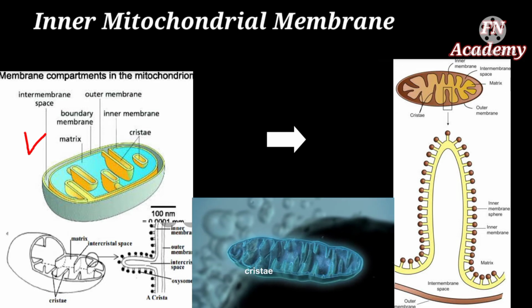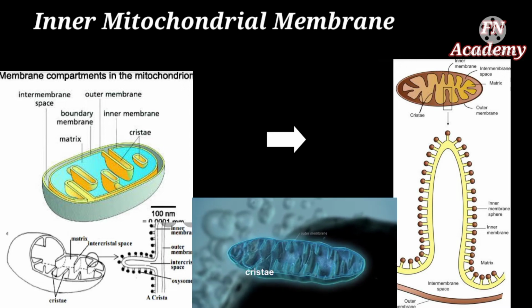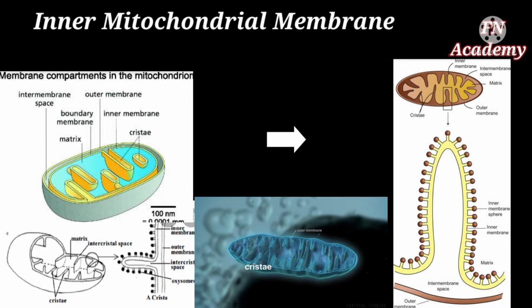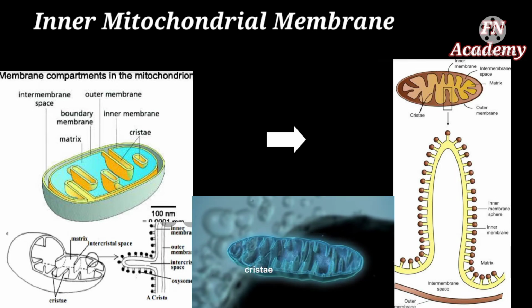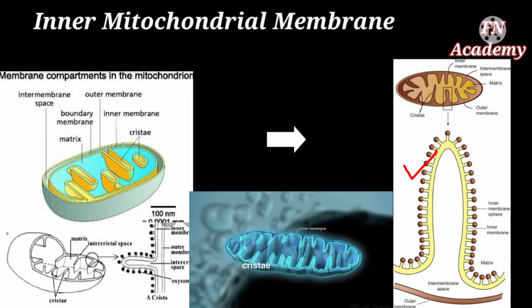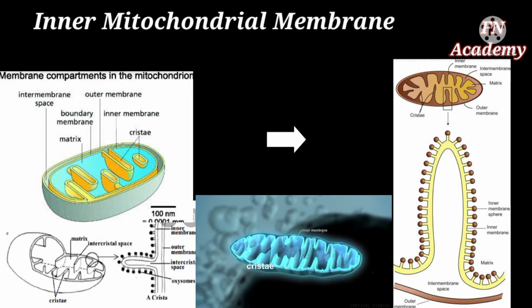The inner layer has folds called cristae which increase the surface area of the inner membrane. The area surrounded by the folds is called the mitochondrial matrix. The cristae and the matrix have different roles in cellular respiration. The inner membrane is extensively folded with the motive of increasing the length of its boundary. But why does it need more length? Let me give you a simple example.